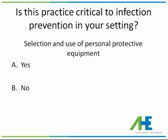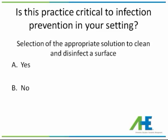So I just want to ask you, is this practice critical to infection prevention in your setting? Is the selection and use of personal protective equipment important? Is it critical to infection prevention in your setting? How many think yes? All right, so we know that knowing how to select what type of PPE we need and then using it correctly is essential. That means, how do we put it on? How do we take it off? In what order do we put it on and take it off? And then what do we do with it once we have taken it off? How do we dispose of it?